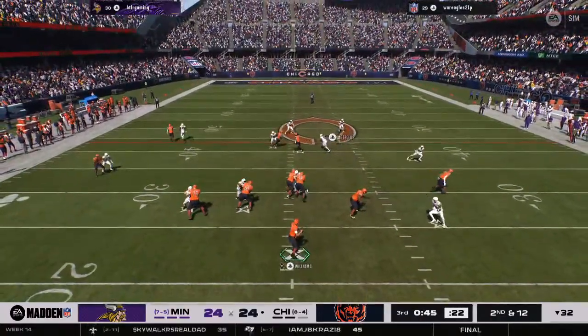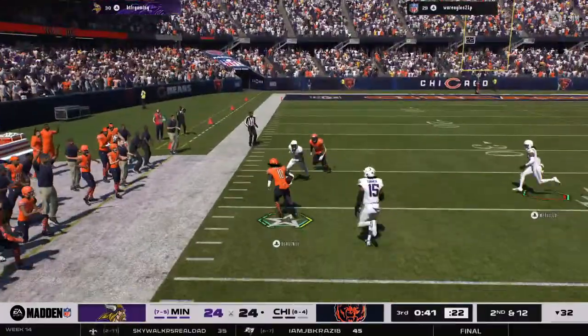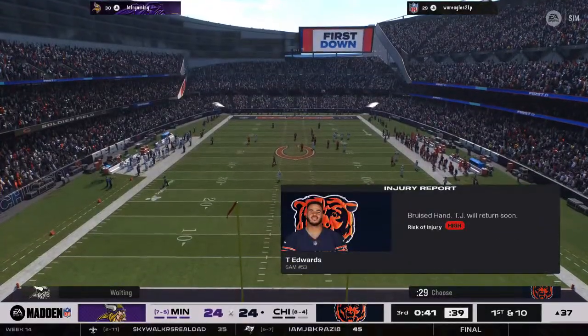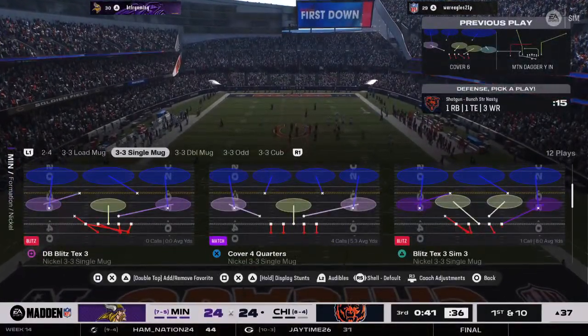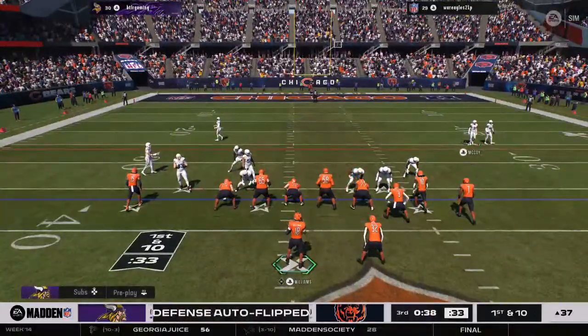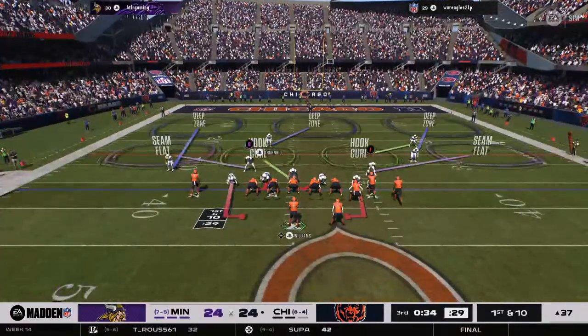Out of the gun, here's Williams. There's a catch for Luther Burden. And he fights his way down to the 35 before the defense can get him out. Wow, they get a big old 32 yards out of that play, as well as a new set of downs. Down inside the 40 now with a first down following that last play. 37-yard line.